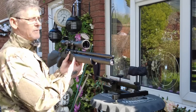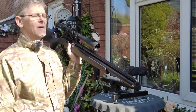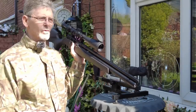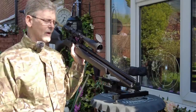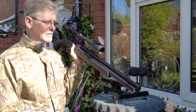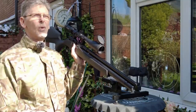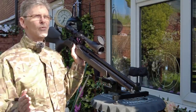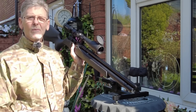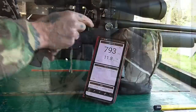So, I did put it over the chrono with the standard 8.44 grain pellets. It was doing a nice, respectable 11.7, 11.8, and 11.9 over a string of shots. With the really heavy pellets that I've been using, or that I started to use, 10.34 grains, it was something like 12.1 foot pounds, so it was just bordering the limits of legality, as it were, but with the 8.44 grain, it was somewhere up there, 11.9.